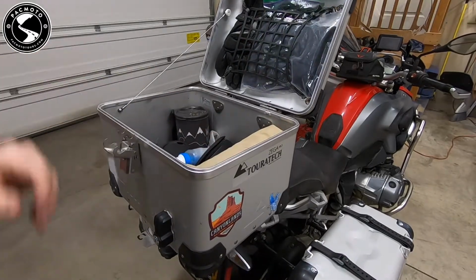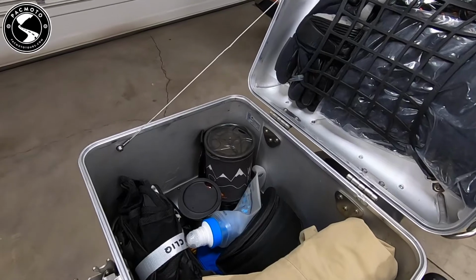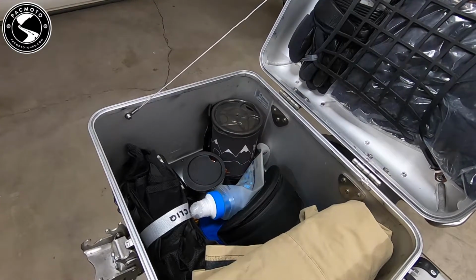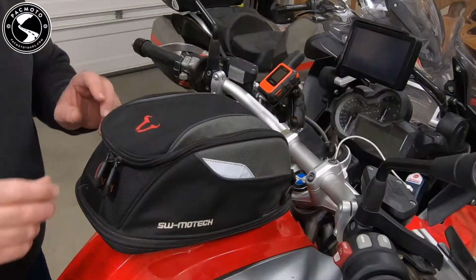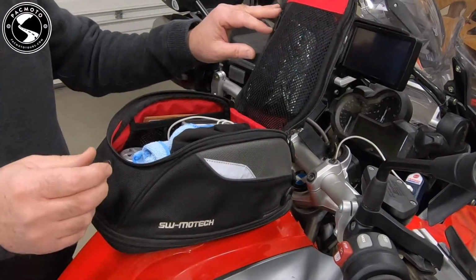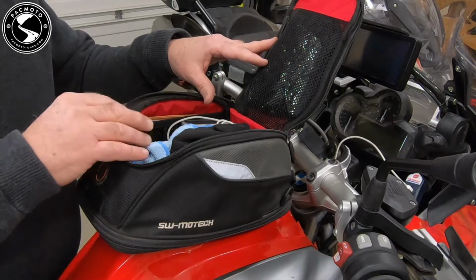Give you a glimpse inside. I like to keep this nice and free so that I'm able to have room for things during the trip as well, during the day. I ride with a small SW Motech tank bag. So what I keep in here are things that I just need handy all the time.